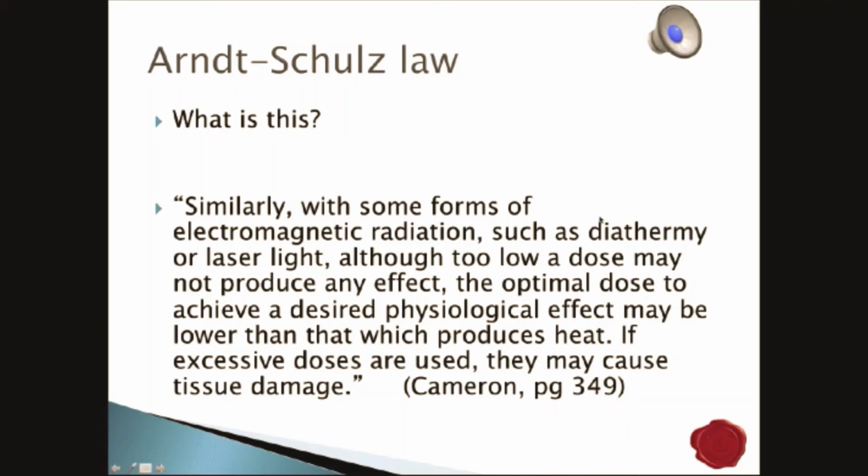So there you go. Another way to put it: you've got to be within that sweet spot. And that's what the Schulz Law is dealing with.